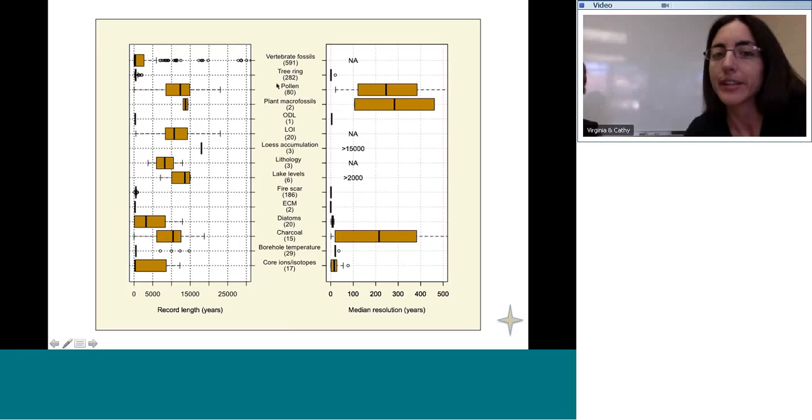Here in the middle of the slide, you can see 15 different proxies. Some of them are proxies of fauna, vegetation, climate, and fire. In the panel on the left, you can see the length of each proxy. And on the right, we can see the median resolution of the respective proxies. So in general, most proxies are very long. They can be up to 30,000 years old. Some are shorter. However, these shorter ones that span not thousands of years, but centuries, have a high resolution.